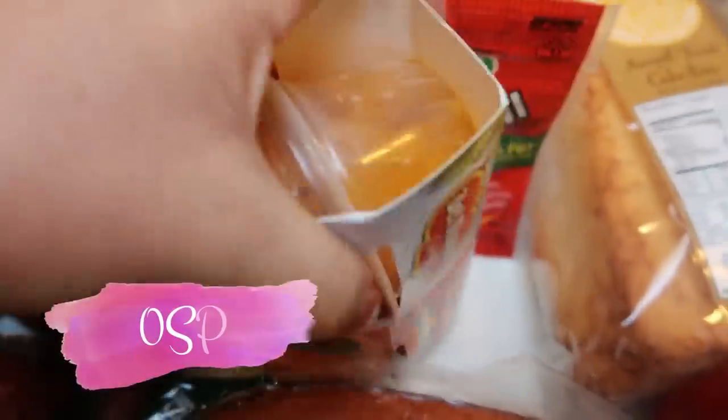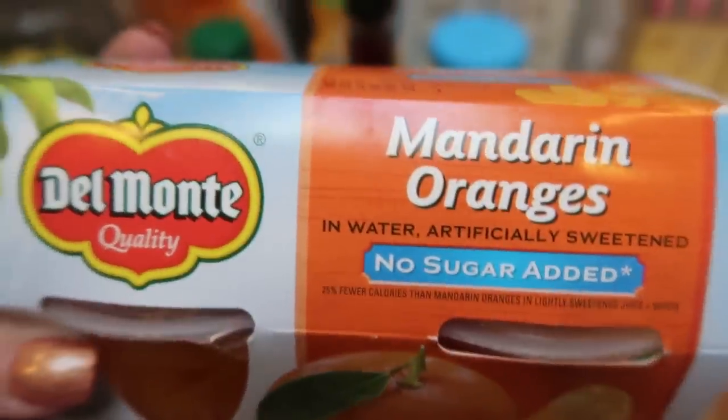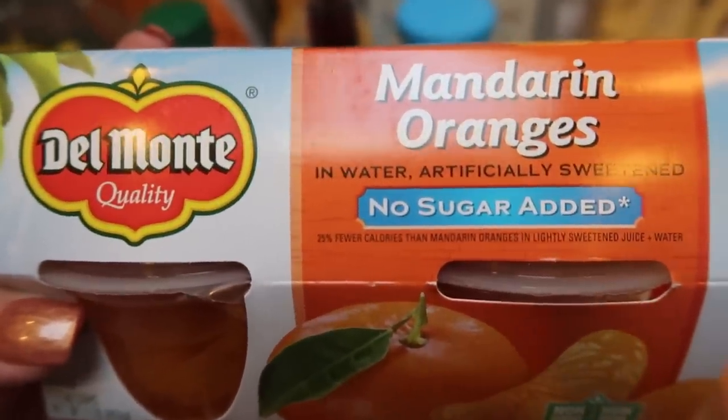I really like these no sugar added fruit cups. Both myself and my husband really like these. So I grabbed the no sugar added mandarin oranges. They're in water, so they are 0 points and they are so good. I really, really enjoy the mandarin oranges.